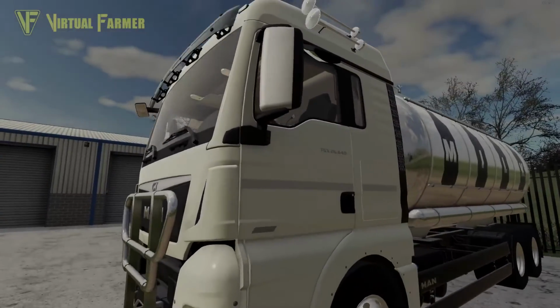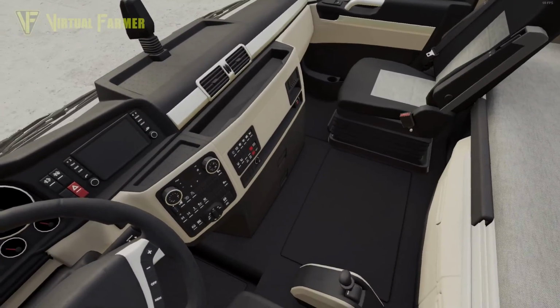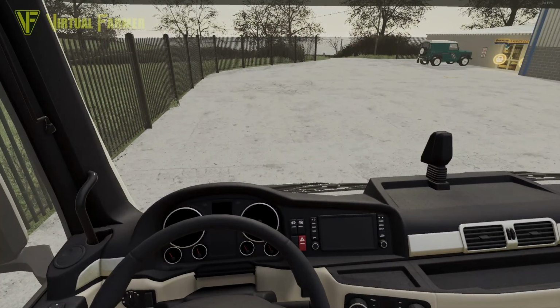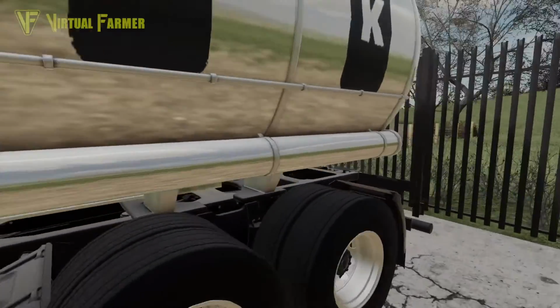So we're going to jump inside. There we go, and yeah, looking very nice, very tidy and clean here. And starter up, sounding good. Yeah, ticking over nicely.